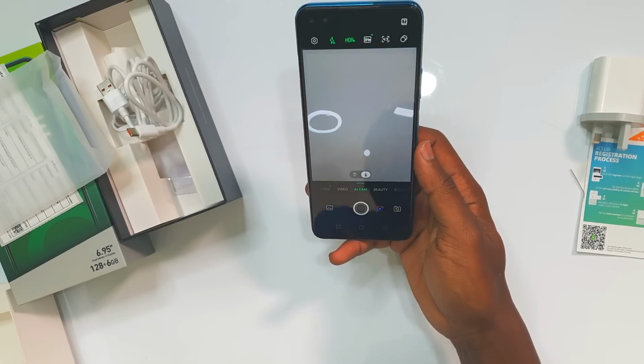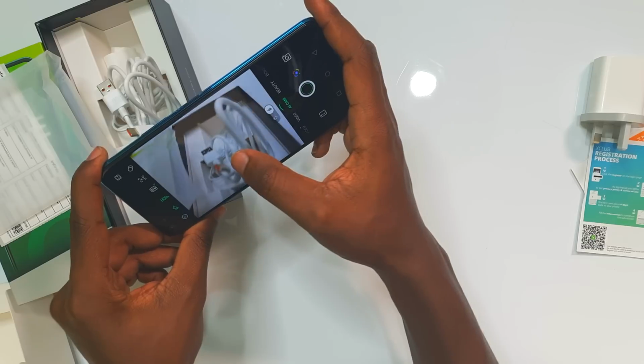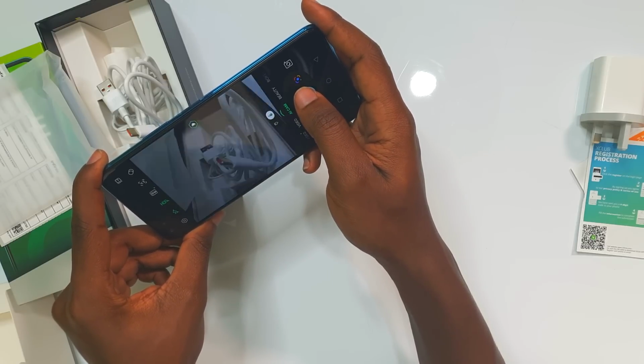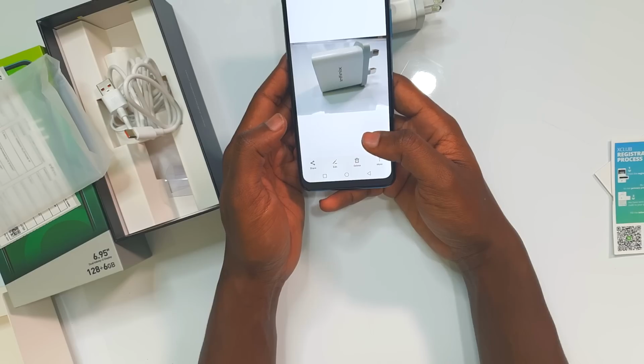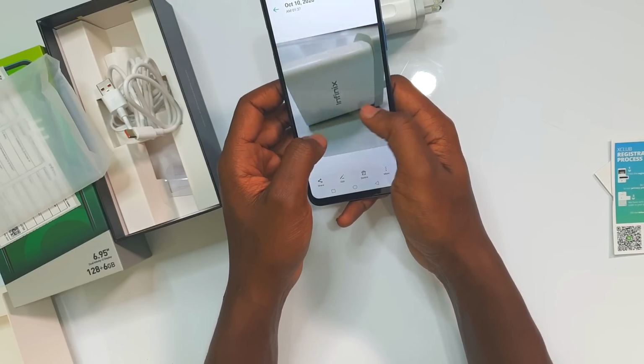Okay, so let's look at the camera a little. This is the back camera. Let me just try and take some photos. I don't know why it thinks that's food. That's not food, Infinix. There's no ultra wide lens. It only has the main lens here and the macro lens. Anyway, the cameras look good. I think these will take really good photos, but please wait for the full review coming very soon.